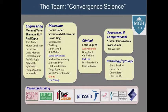So let me end by saying this is really team science, or the new word now is convergent science. Convergent science is defined when half the investigators don't speak the language as the other half. So we have engineers. Mehmet Toner runs our engineering team together with Shannon Stott, another faculty member, and Ravi Kapoor. And again, it's been a tremendous pleasure working with engineers who basically make whatever devices they want to make, and you don't have to buy a kit or make it up yourself. It's been a phenomenal partnership.